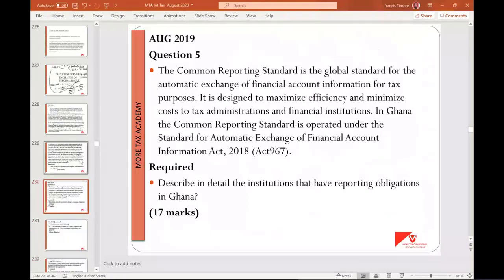Good. Let's look at the last sitting, August 2019, to see how they asked the question. Question five, August 2019. The common reporting standard. Yes. We will come and look at the question. We will come and treat them fully. But who was asking the question? I lost the link and I had to come back. So I thought you had treated that already.